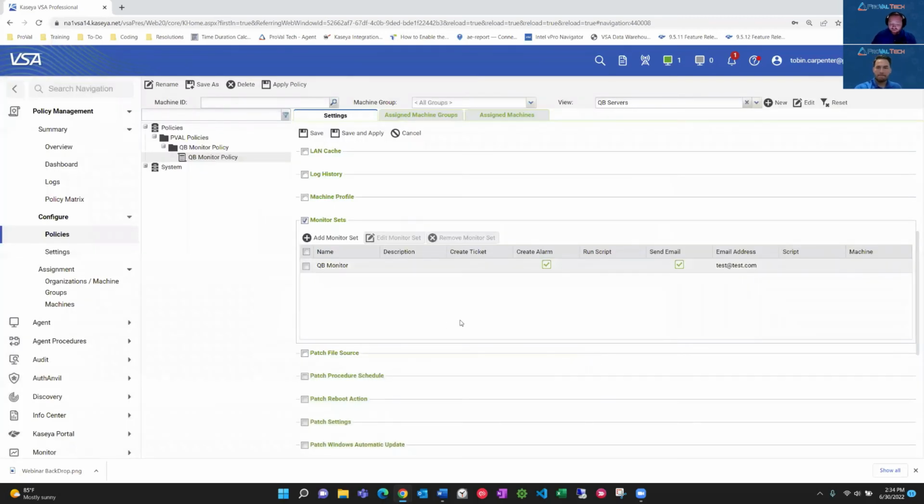All right, and now that you've added it, you can see the monitor set name. If there's a description, you'll see that here. If there's a ticket, it'll have a green check mark. If it's to create an alarm, green check mark again. Send email: this will also allow you to verify the email address, the script that you've chosen, and the machine that you've chosen to fire that script on.